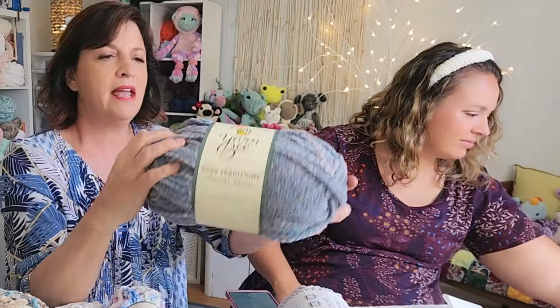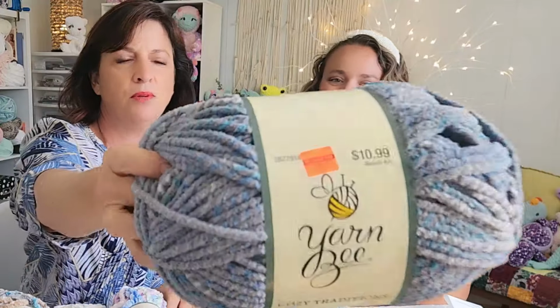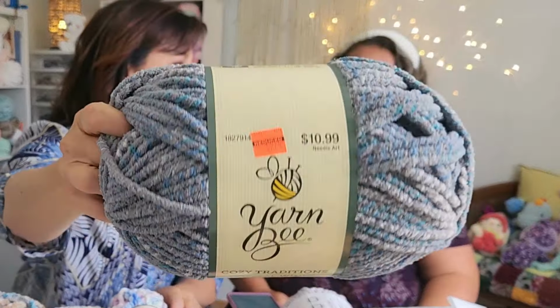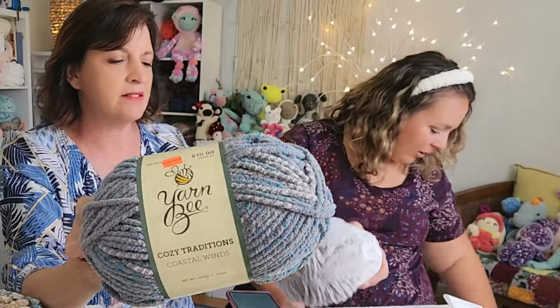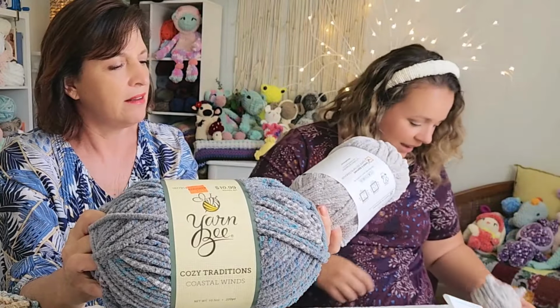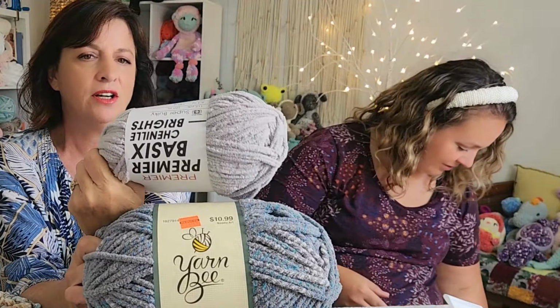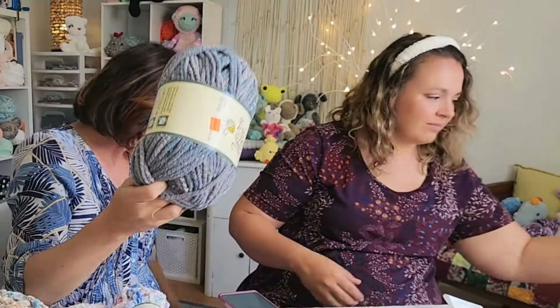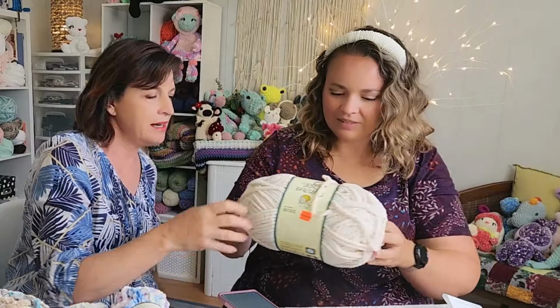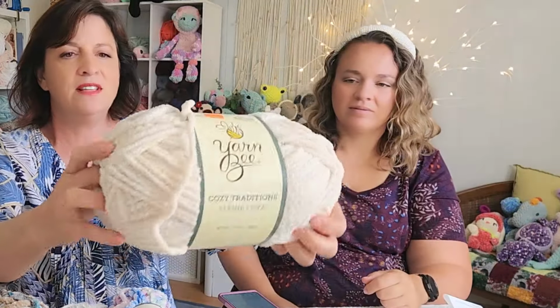Also on the table we have this Coastal Winds, which is a blue and gray colorway, and I know you're liking that for doing kittens. Oh, there's a different gray though with the kittens. Oh, you like a different gray? Yeah. And here's Fog. I thought these two would look really good together. Also, from Premier Basic Chenille Brights, this colorway is Alpine Vista.